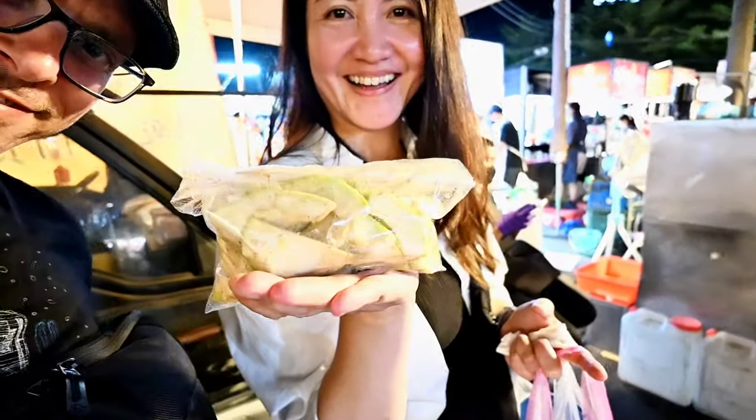We've got guava. Powdered as well. All right, we made it through the food stalls without being trampled to death. Now we're in the game area. Let's see if there's a game I want to play.